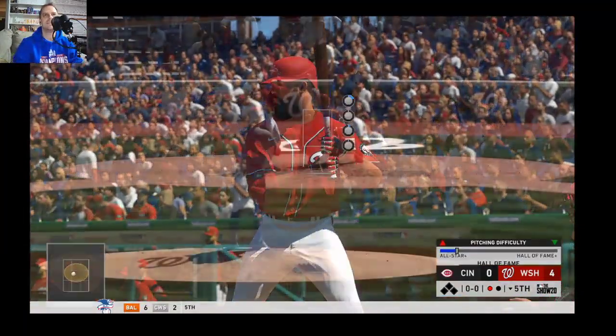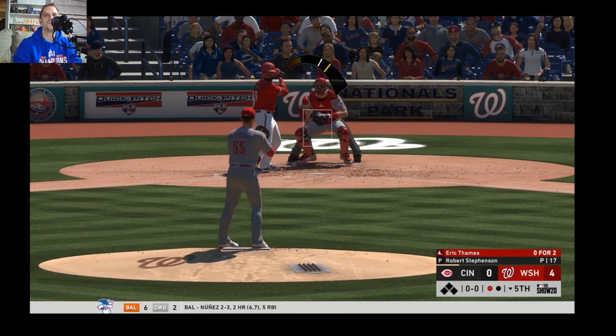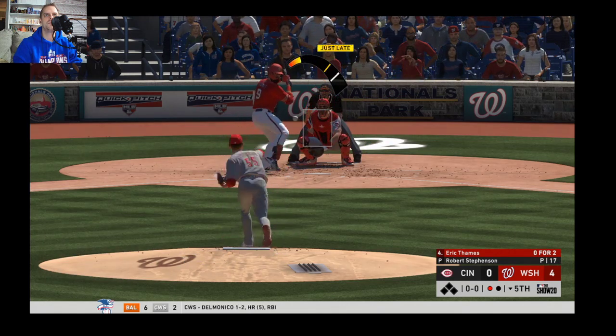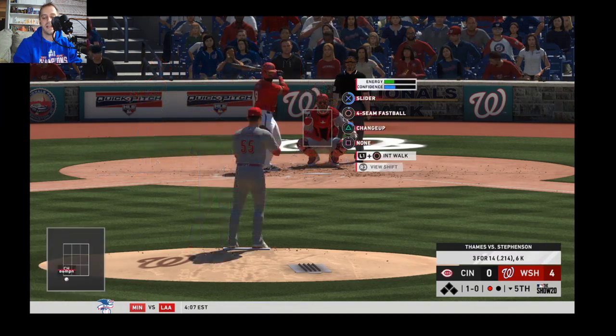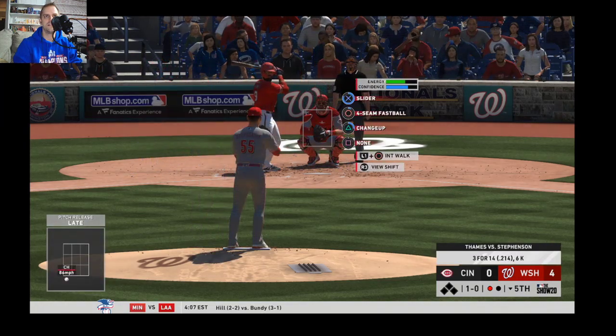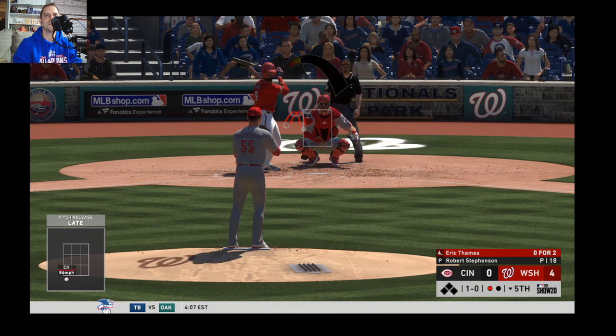I just can't get them over the hump. Eric Thames comes up with the bases empty. First pitch is down low for a ball. Yeah, I did too, Mark. I thought that was going to... for a couple seconds, thought that was maybe going to fly. They're hitting Stevenson hard this inning.